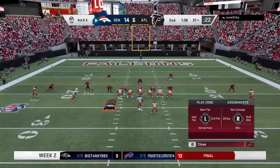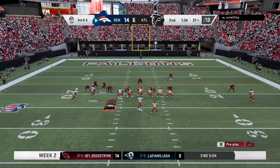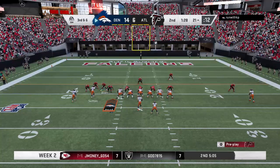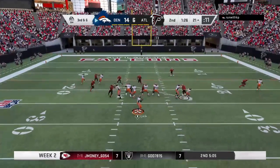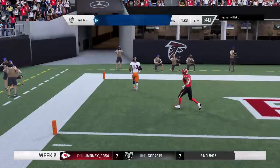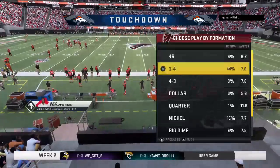Check Mike 45. Check Mike 45. Throwing his lock on 3rd down. Got him in. He finds Sanders. And he is into the end zone for a Denver touchdown.